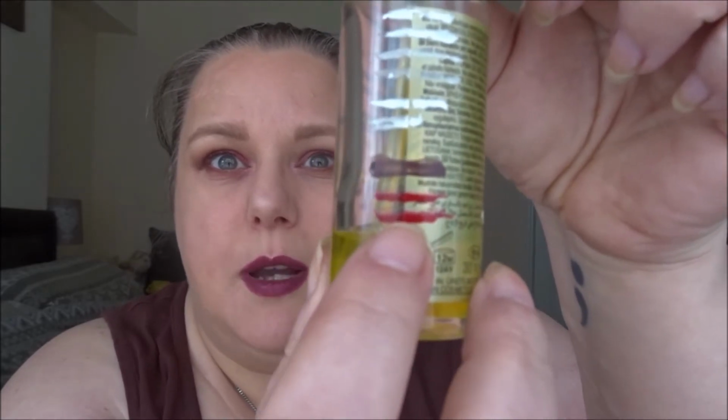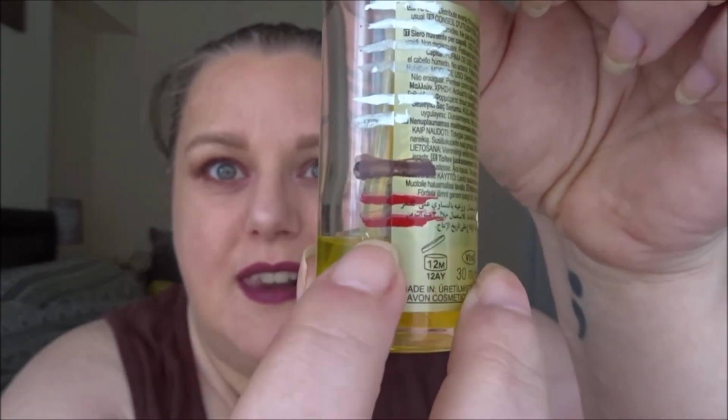Okay, so let's move on to the other items. So we have the Avon Nourishing Hair Serum with Moroccan Argan oil. This is what we have. Now that is where we were before, and we are just below that line, just here.